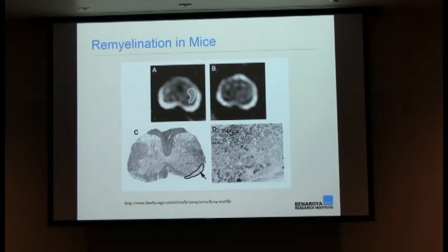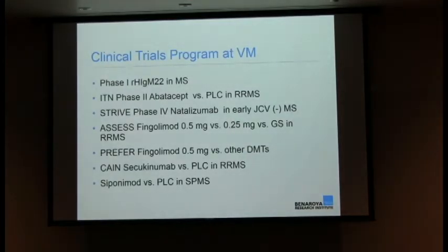So that's in the mouse. We just completed a study of this particular agent for the first time in humans in a phase one study. It was a phase one safety study to make sure that this was going to be unharmful in humans. The next phase is obviously going to be to see, now that we know it's not harmful, is it actually going to work? And are we going to see the same kind of remyelination?